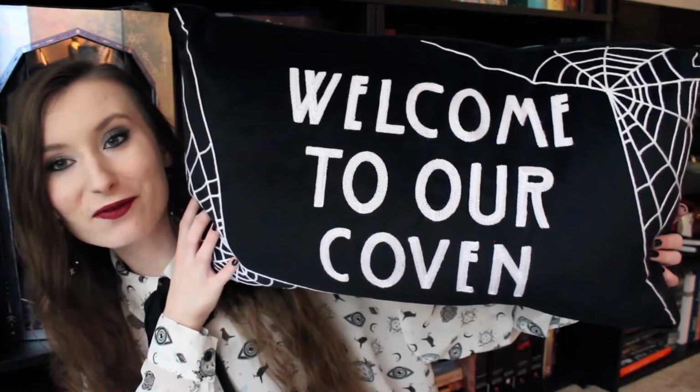Next up we have At Home, which again, I tend to have a lot of luck with the Halloween decor at Home, and I really have to pace myself whenever I shop there. So we have another throw pillow that I bought to go on my couch. This one is pretty big to fit in frame, but it says "Welcome to our coven," and it's got spider webs on either side.